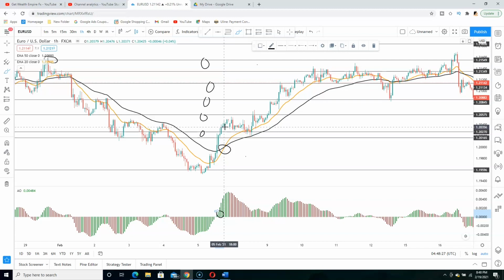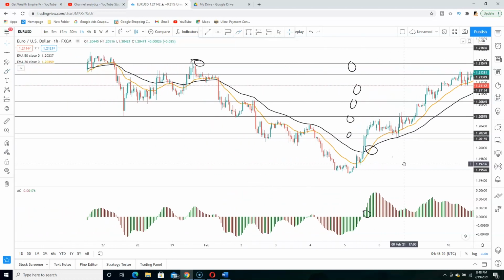But once you get to your first take profit, you always have to move your stop loss to your entry price. Or once you get to your second take profit, move your stop loss to entry price. That's your decision, but you always have to make sure you move and trail your stop loss. It is a very good strategy to use because you're going to be securing your profit. Now that's how you use it for a buy.